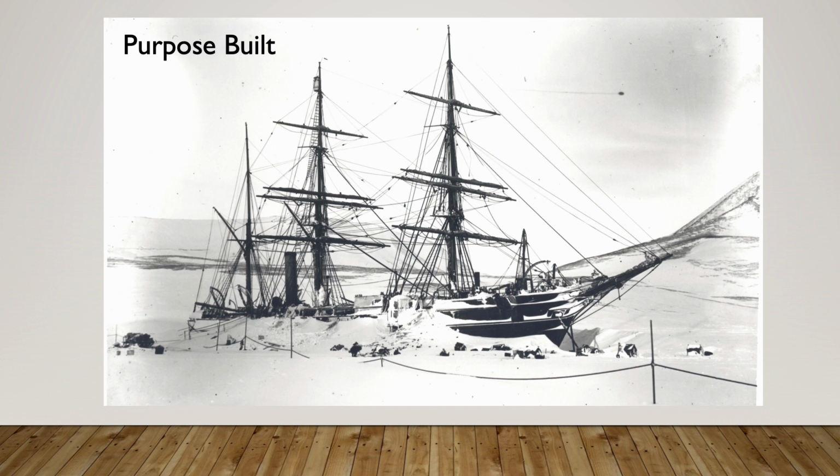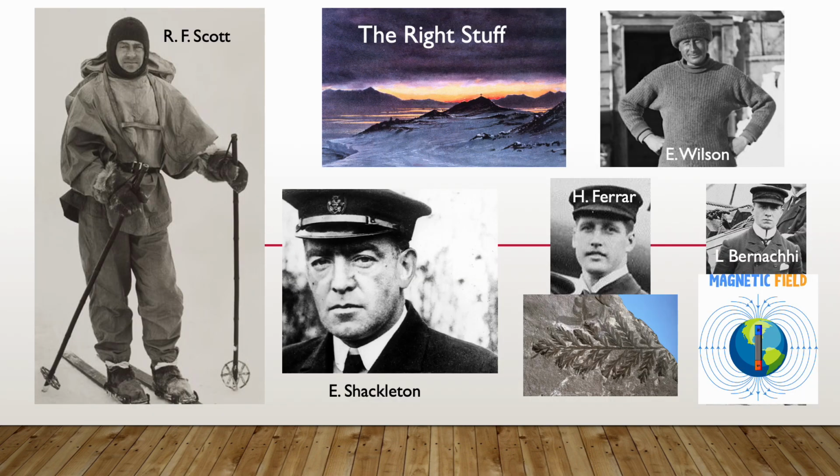Now, the men who endured and discovered all this certainly had what you might call the right stuff, so we're going to go and meet some of them now. So here we have a cross-section of the crew, both adventurers and scientists, to give a flavour for what we call the right stuff needed for such an adventure.